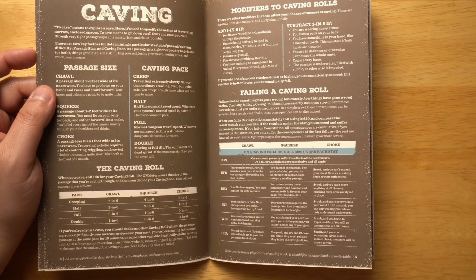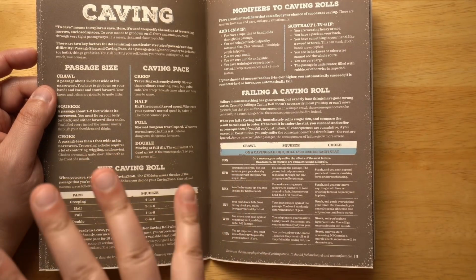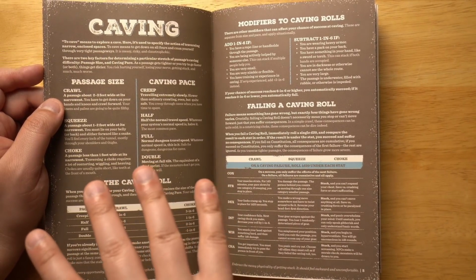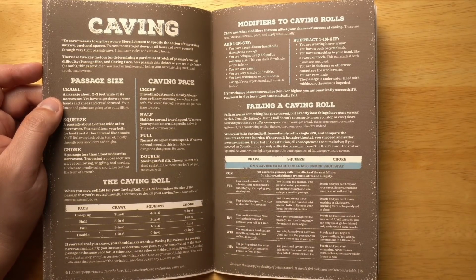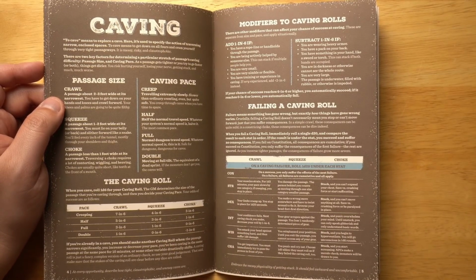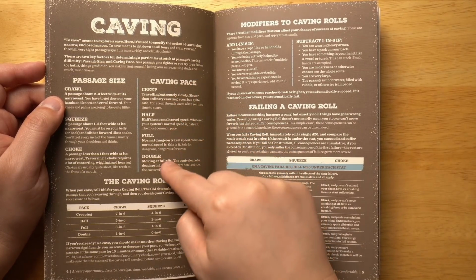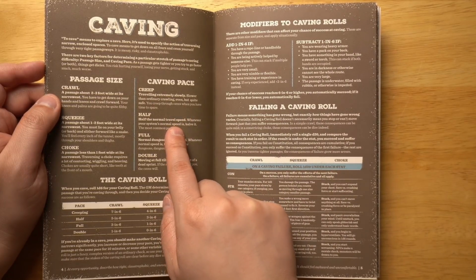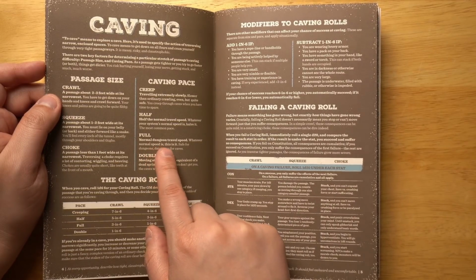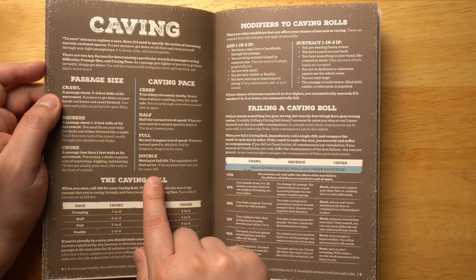So caving, you have your passage sizes, whether it's a crawl, a squeeze, or a choke. This stuff makes me incredibly claustrophobic in a good sort of way. It's just horrifying to me thinking about crawling underground in caves that are too small to fit through. So this really works for that horror aspect. The pace that you're caving: creep, half, full, and double. So creep is traveling extremely slowly. Half your normal travel speed. Full speed is normal dungeon travel speed, whatever that is. And double, moving at full tilt, equivalent of a dead sprint.